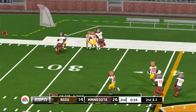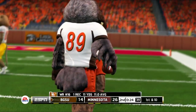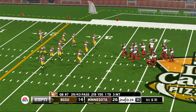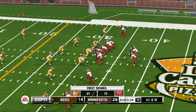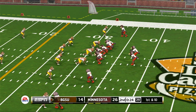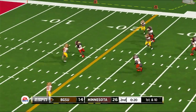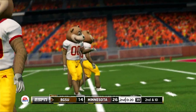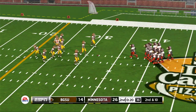Makes the catch, and look out. He's knocked out of bounds, right around the 32-yard line. First and 10, ball on the 32-yard line. Passes to the wide out, and he can't pull it in. Number 81, the intended receiver. That makes it second and 10.